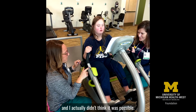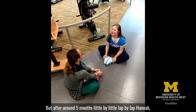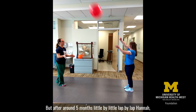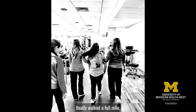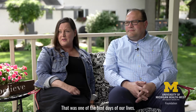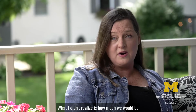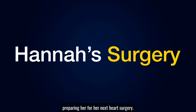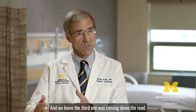And I actually didn't think it was possible. But after around 5 months, little by little, lap by lap, Hannah finally walked a full mile. That was one of the best days of our lives. What I didn't realize is how much we would be preparing her for her next heart surgery. Hannah had had 2 open heart surgeries already, and we knew the third one was coming down the road.